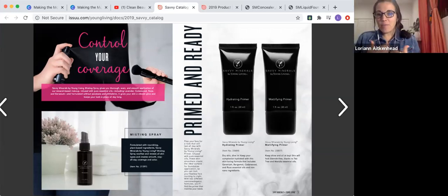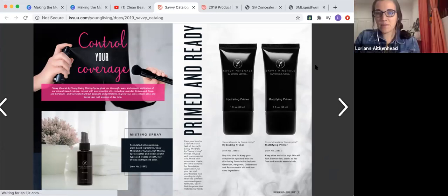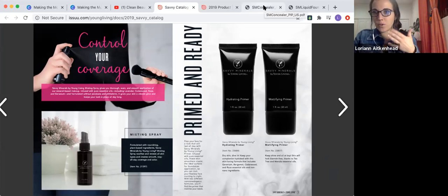Then you have the primers, which are wonderful. There are two of them, so it depends on whether you prefer a more matte, less glow look, or you like that glow, in which case you'd want the hydrating primer. If you have drier skin, you might lean towards the hydrating primer. That would be the next step. It's also for people who want something a little bit heavier. I personally don't use the primer, but anyone who says to me, I love the makeup, but it just feels too light, this is for them. Or anyone dealing with pigmentation who isn't getting enough coverage, this is the product for them for sure. Absolutely. I've used it if I have a blemish, and it helps with that coverage.